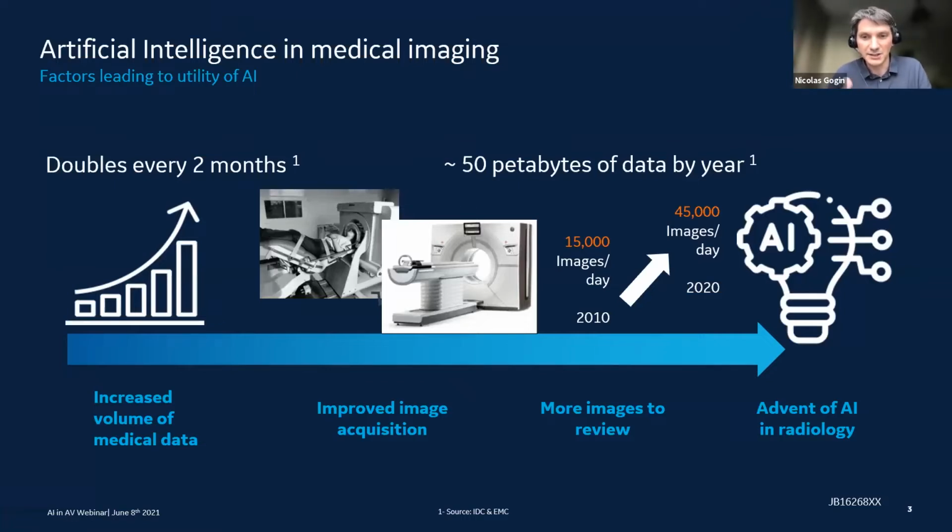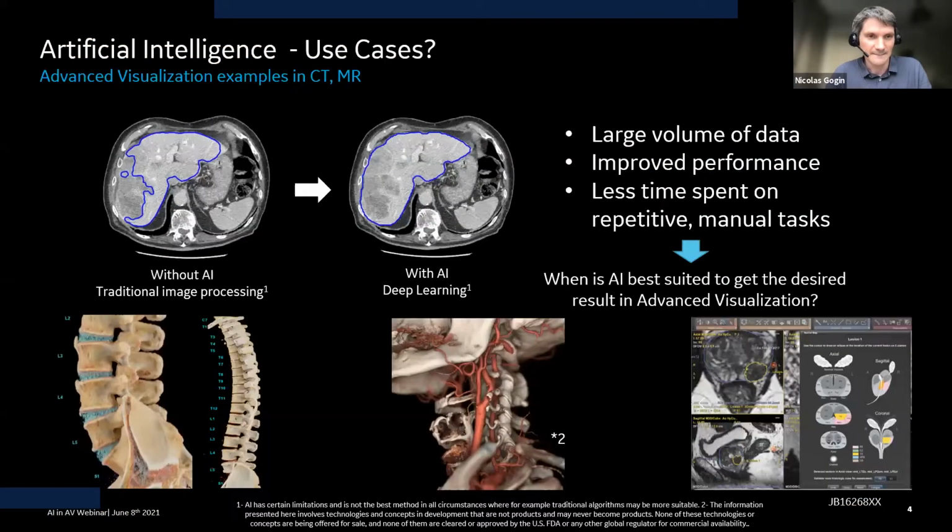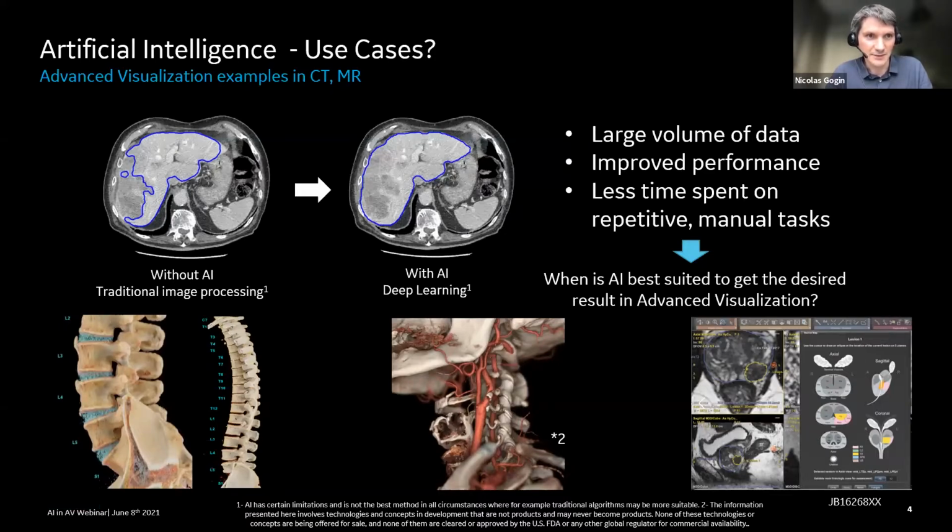So more images are generated each day, and that's more images to review by radiologists. And that's where AI and deep learning come in as a useful tool to review all those images. Next slide. So in this slide, there are a number of examples of use cases in advanced visualization.